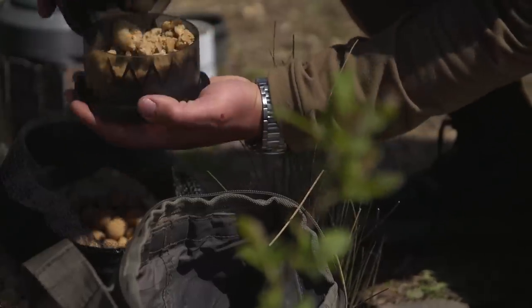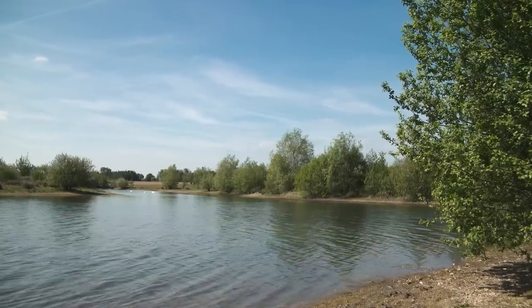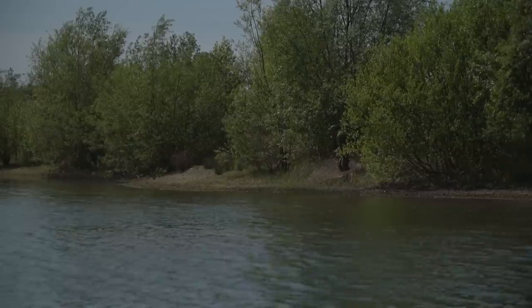So that building a picture of how the lake lives and breathes, where the fish show on certain conditions, and sort of second guessing them and getting ahead of them, that's a real massive buzz for me.